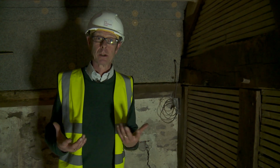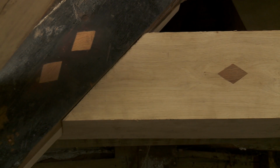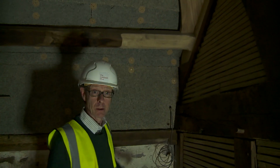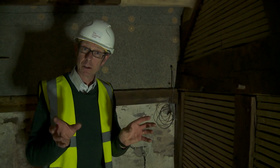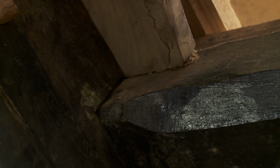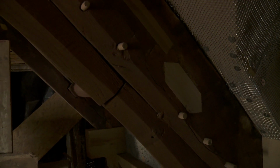It was all bare timber. Oak goes yellow as it ages, and so in time these timbers will mellow down. They'll never match the historic timbers, but they will mellow down, and they'll still be visible to everybody. They'll be able to see what repairs we've completed here, rather than trying to disguise it and hide it all. It's been honest and truthful about what we've done here.